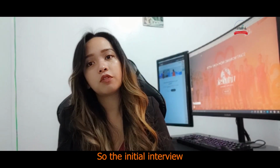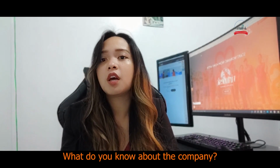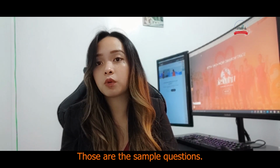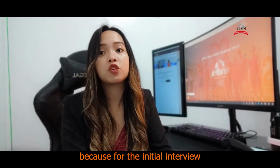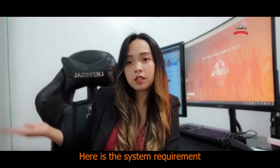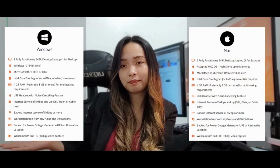So the initial interview is about your background, about your basic skills, what you know about the company, what you know about the role that you're applying for. Those are the sample questions. By the way, let's talk about their system requirements because for the initial interview, they'll be checking all the system requirements. Here is the system requirement for Windows, and on the other side is the system requirement for Mac users.